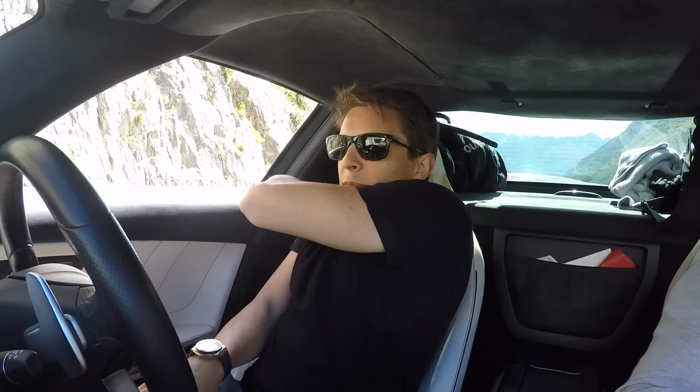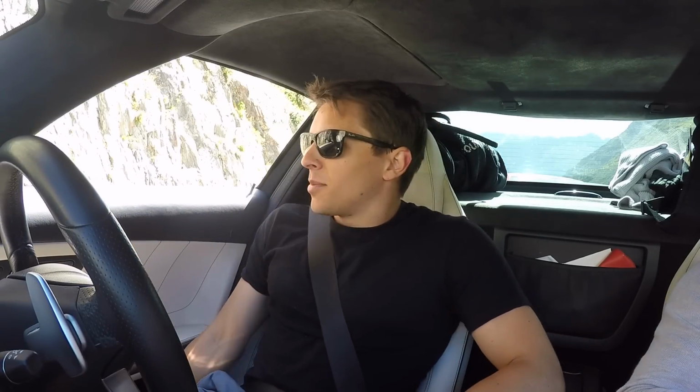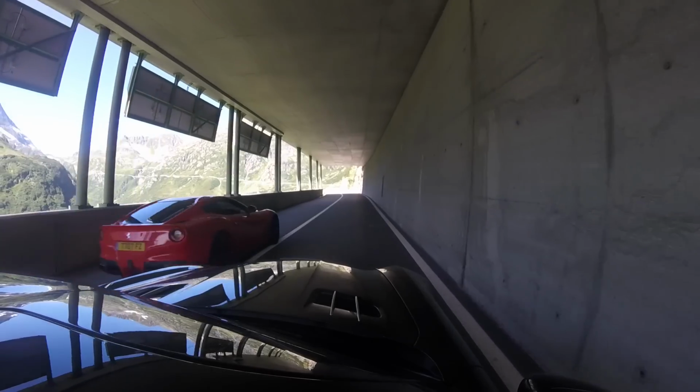Okay, so now I'm in the Mercedes SLS. Ed is gonna be getting a little bit of a head start, and then we are gonna chase him down. Okay, so Ed is now going. He is gone. I'm gonna give him a bit of a head start here, so roughly 10, 20 seconds.